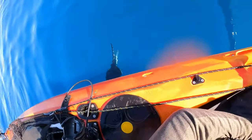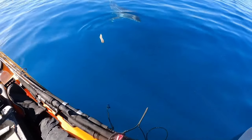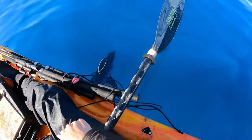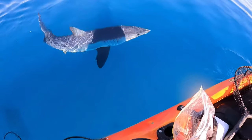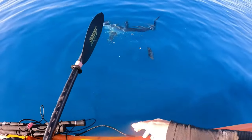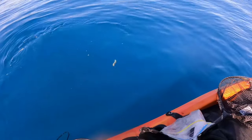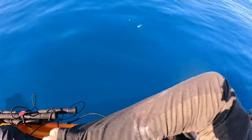Yeah. Go on, eat that. Gonna eat it now. No, it doesn't want it. Stop biting my rudder, man. There's nothing to eat there. I want him to come up and eat one right next to the boat. Eat that. Come on. Oh, he's gonna go straight up and eat it. Nom.